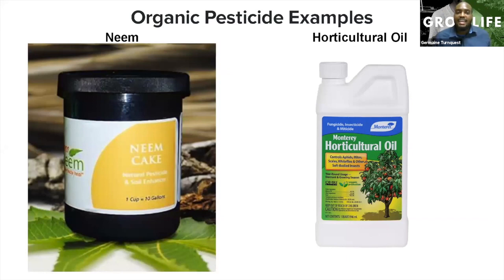Alrighty, organic pesticide examples. So you have things like neem cake. You also have horticultural oil. Neem cake can be found locally, right here in the Bahamas, from Abaco, and it's provided by Abaco Neem. So give them a shout, get yourself some neem cake.